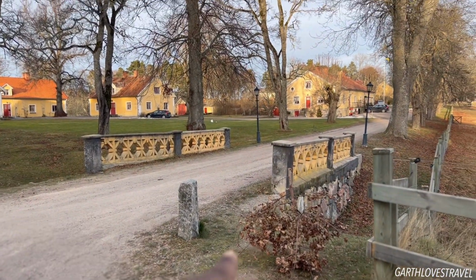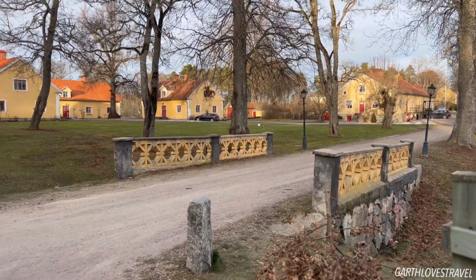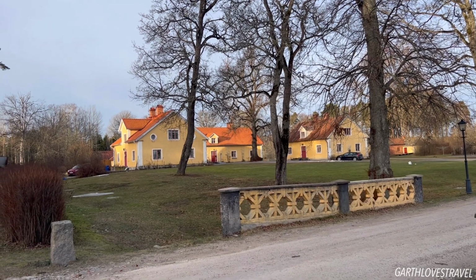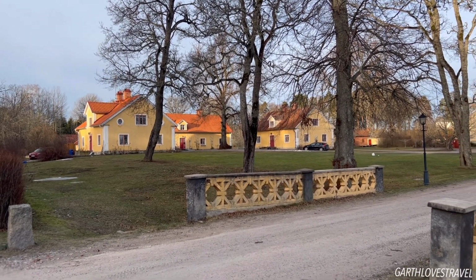I think this little bridge right here is one of the most beautiful things, and these properties here, some of them are leased out. They're still owned by the family as well, and people live in them or people can rent them.